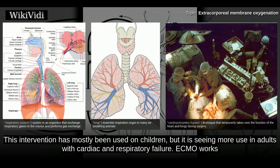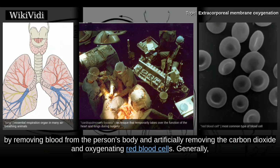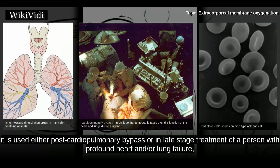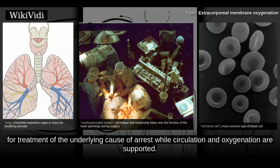This intervention has mostly been used on children, but it is seeing more use in adults with cardiac and respiratory failure. ECMO works by removing blood from the person's body and artificially removing the carbon dioxide and oxygenating red blood cells. Generally, it is used either post-cardiopulmonary bypass or in late-stage treatment of a person with profound heart and/or lung failure, although it is now seeing use as a treatment for cardiac arrest in certain centers, allowing for treatment of the underlying cause of arrest while circulation and oxygenation are supported.